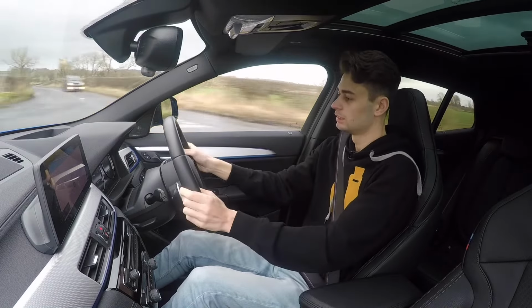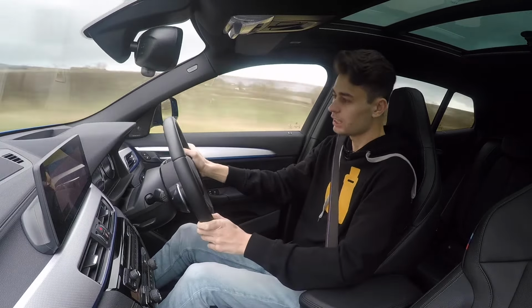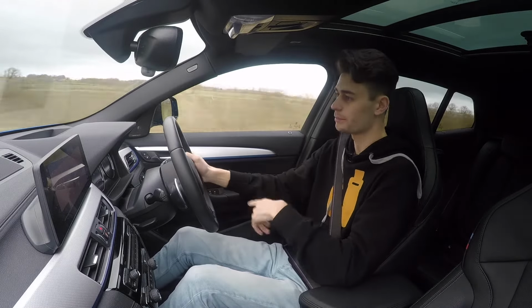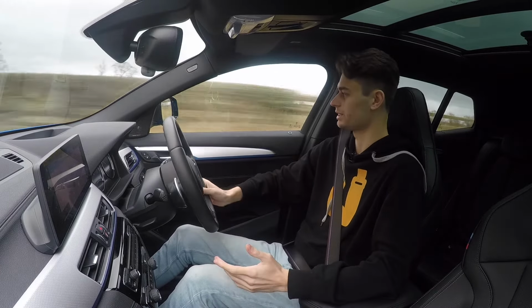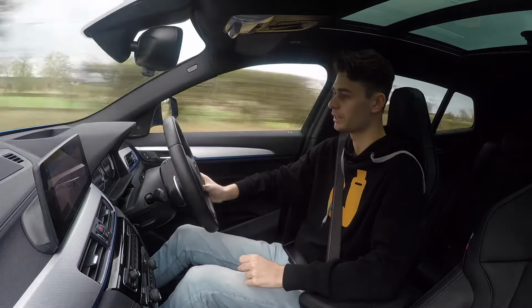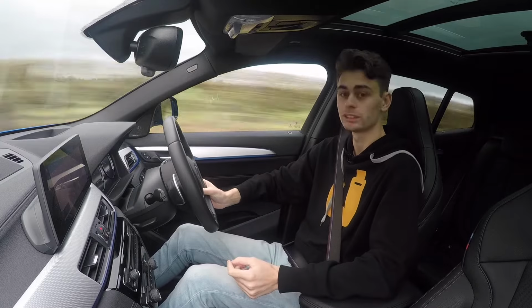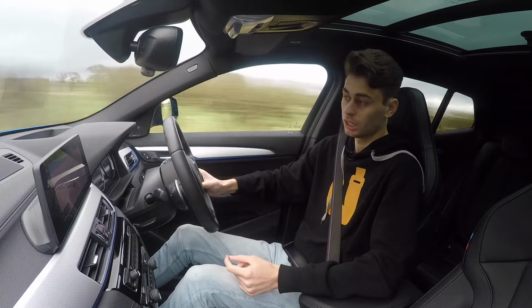Here we go again. So even though it's been breathed upon by M, the M division, it isn't a full M car. So it still has an 8-speed torque converter automatic gearbox. It doesn't have the full dual clutch 7-speed that the proper M cars have. Although saying that, it's very quick, it's very smooth, and when you put your foot down, it doesn't take very long to change down and kick down, so that's pretty good.